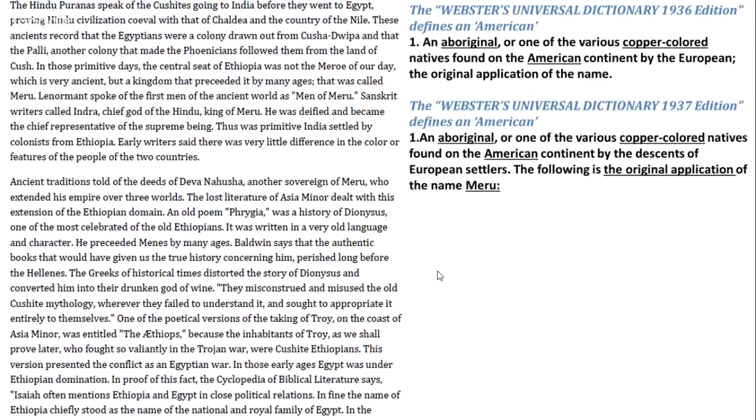This is why, when I was speaking last night, y'all should have heard me when I was talking about the Ethiopians. They were saying that those who were here on the eastern seaboard, particularly in the southeastern portion, look in North Carolina, when the Europeans came, they said that the people here look no different than those of the Ethiopians. Hence the name Meru.